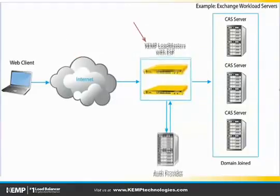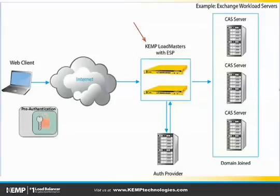This time, however, instead of authenticating at the Threat Management Gateway, they will authenticate at the Kemp LoadMasters, which include the Edge Security Pack. Because of the tie-in to the authentication provider, we'll be able to support such things as endpoint pre-authentication. You see, ESP will validate client access to virtual services before that traffic is ever passed to backend application servers.